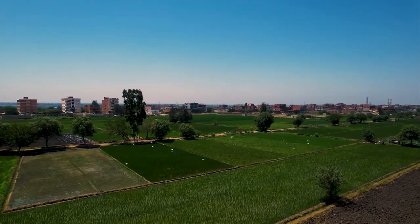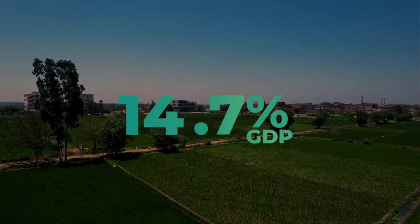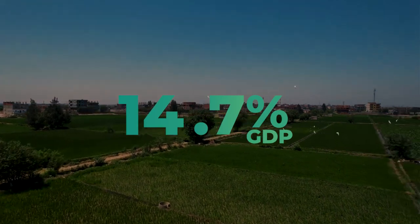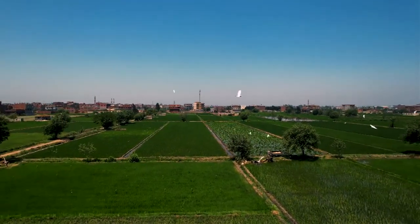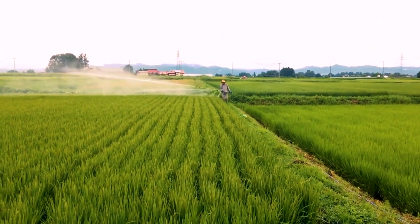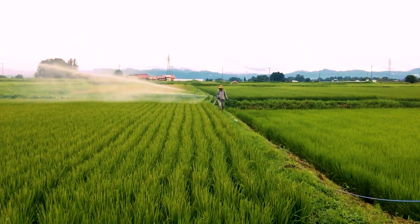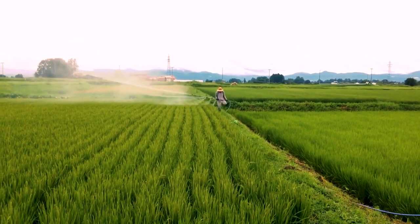Agriculture is a major component in Egypt's economy, contributing to 14.7% of the GDP. And the agriculture here in Kafr Sheikh alone has a huge impact on our economy. However, the immense number of chemical fertilizers that have been used there has deteriorated the soil's health, which takes us to the second phase of our project.